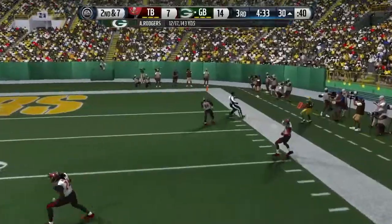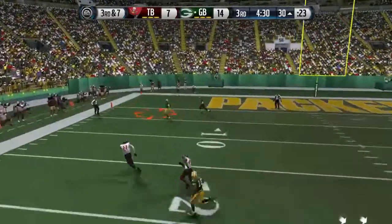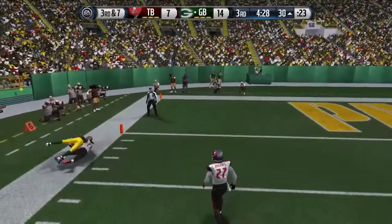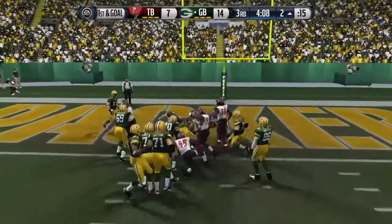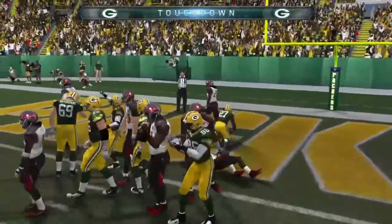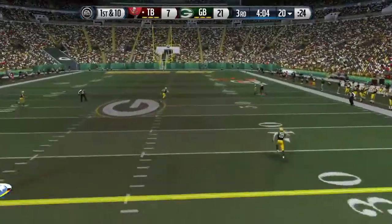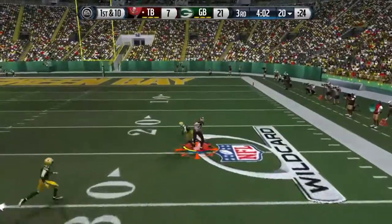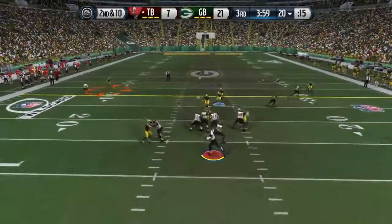And incomplete. He'll fire it out to the left. Here's Boykin. A lot of people talk. Now it's time to back it up. Runs it across. Touchdown. Launching it deep. And it's incomplete. Halfway through the third quarter.